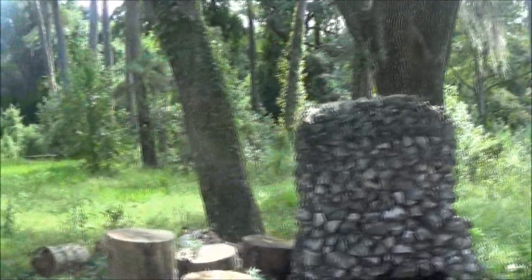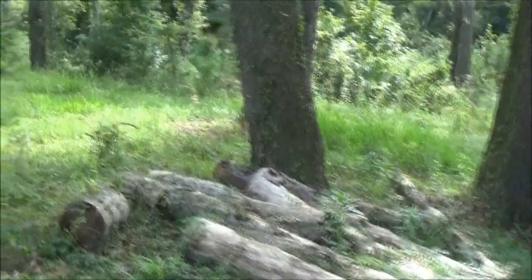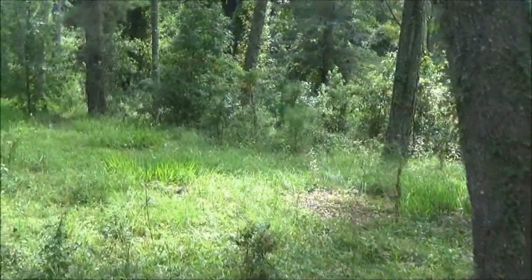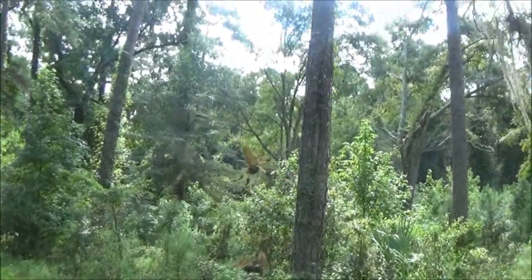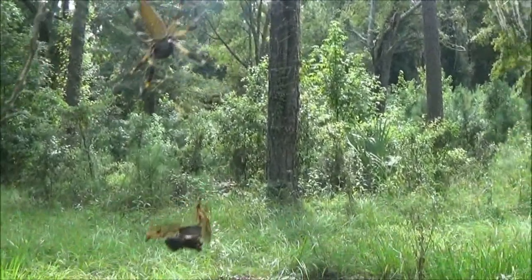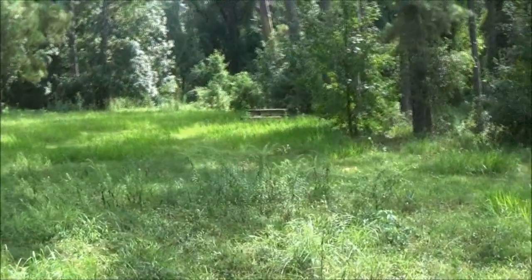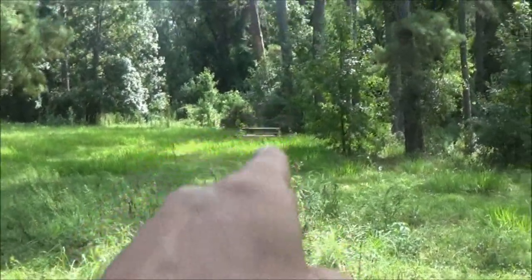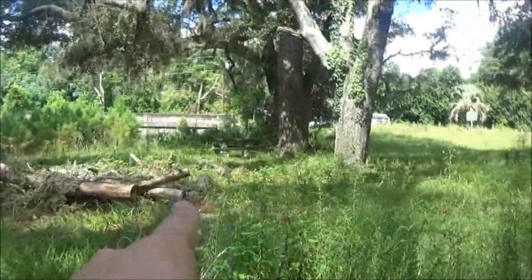That way you got more up to date information than I am. Look at this guy. He's not as big as the one we've got at the house, but he is huge. So we're gonna walk back in there. There's picnic tables, the old concrete ones. There's one right there. There's a little bench here. There's another picnic table down in there, and there's one over here.